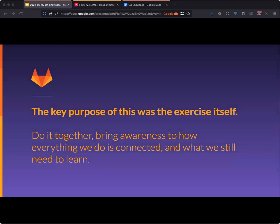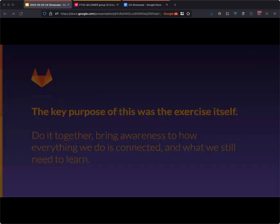So the key purpose here was the exercise itself. We invested a lot of time in this. We had a lot of people in this, but usually at GitLab, we focus a lot on the results, the output. And here, it was not that. The key purpose and the focus was the exercise itself, because we were doing it together. We were bringing awareness to how everything we do is connected and what we still need to learn.